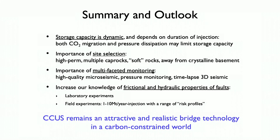And all that being said, if we want to really make good on our efforts for climate change mitigation, we need that bridge to the very cool, very low carbon energy systems that await us. We cannot wait for it. So with that, I will stop. Thank you.